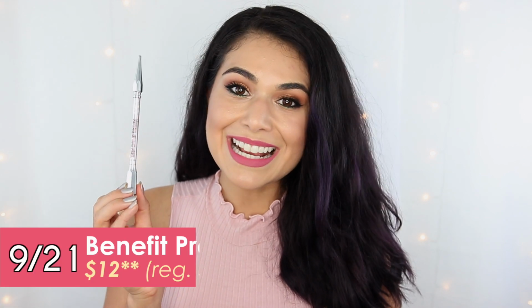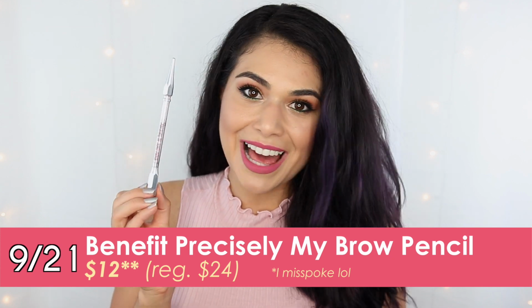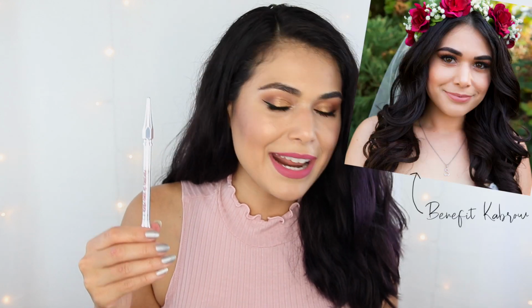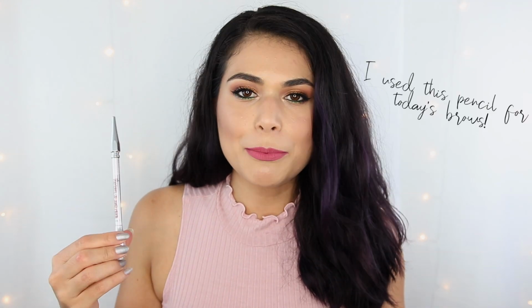Last up, and this is probably the product that I will actually be buying multiples of during this sale, it is my all-time favorite brow pencil from Benefit, the Precisely My Brow Pencil, which is going to only be $11 on the last day of the sale. In my humble opinion, having tried a lot of brow products from high-end brands and drugstore brands, I feel like Benefit does the best brow products. I wore them on my wedding. I wore them in like 100% humidity in Israel. No matter what I put Benefit brow products through, they stay looking great all day.